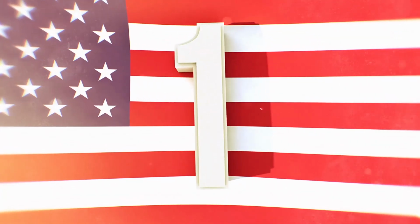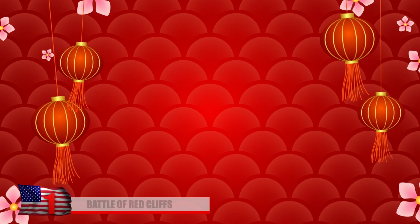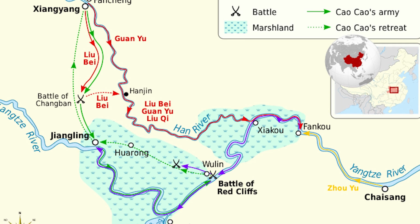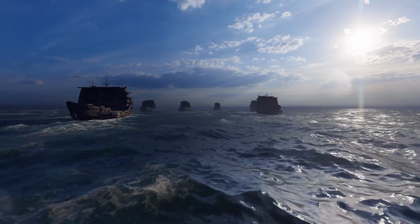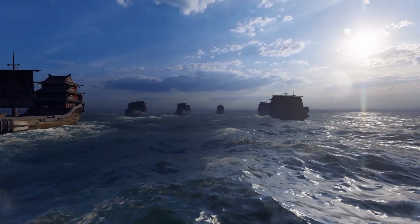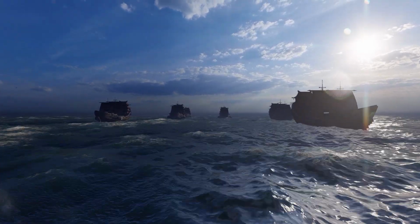Number 1. Battle of Red Cliffs. The naval battle at Red Cliffs was a pivotal moment in Chinese history. It occurred between the combined forces of the southern warlords Liu Bei and Sun Quan and the northern army led by Cao Cao. The battle took place at Red Cliffs, located on the Yangtze River in Hubei Province, China. Cao Cao, commanding a superior naval fleet, aimed to invade the south while the southern forces led by Zhou Yu and Zhuge Liang devised a clever plan to defeat him.